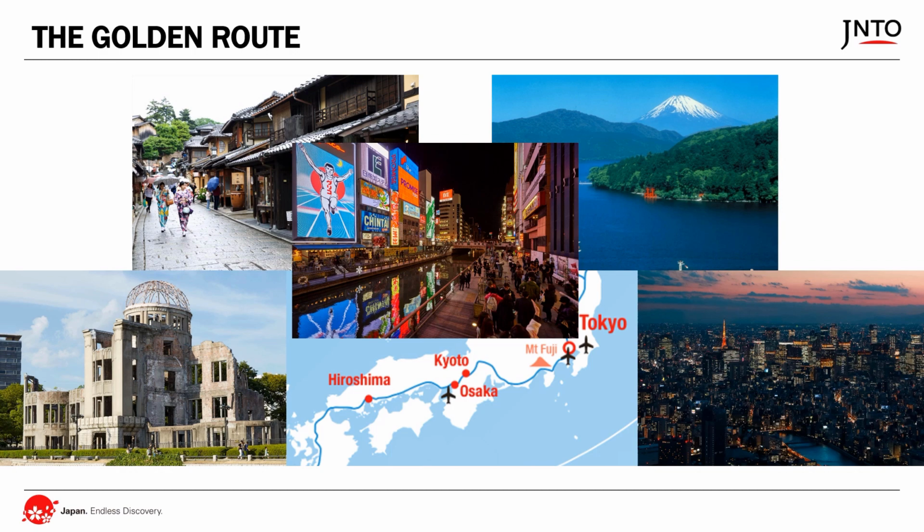The Golden Route is popular because it takes in some of Japan's most famous landmarks and offers a great contrast of historical and modern. And by traveling through the Kanto, Kansai, and Chugoku regions, you get a feel for different aspects of Japanese culture and cuisine as well.